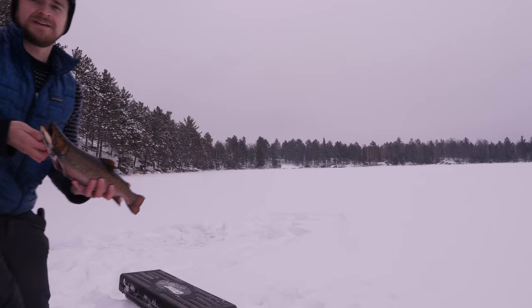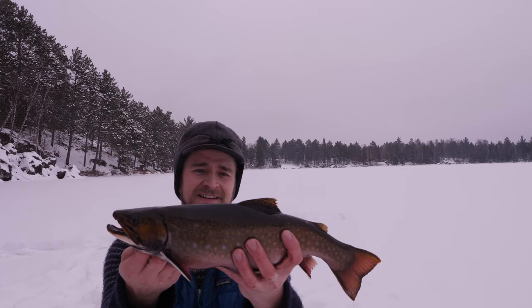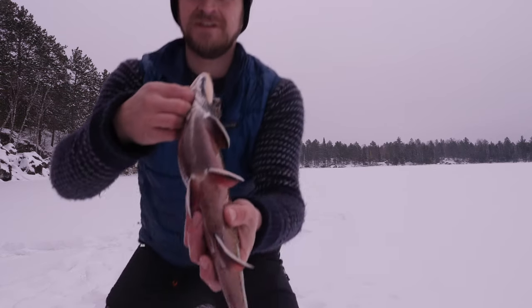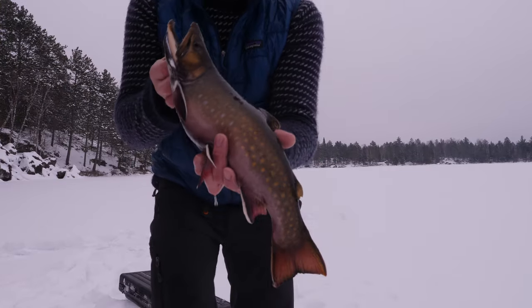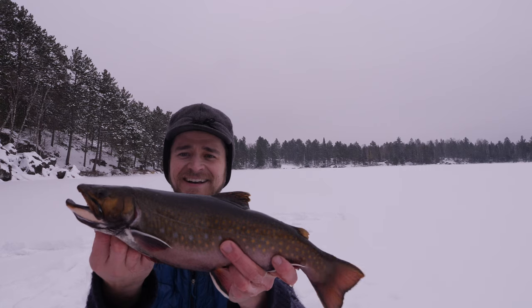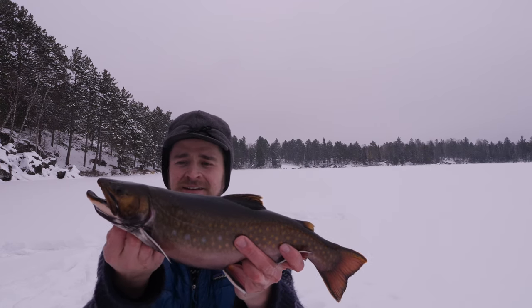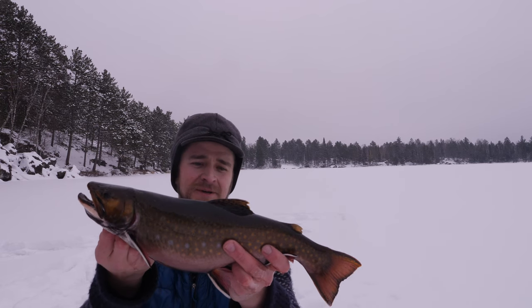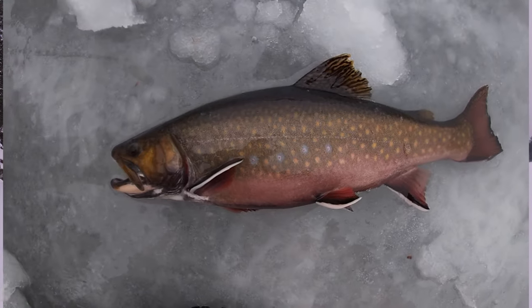Oh my goodness. Got him. Look at this. Look at those fins. Beautiful fish. Could not have asked for a better start. Boundary Waters Trout Opener 2021. Put them on the ice and get back for some more.